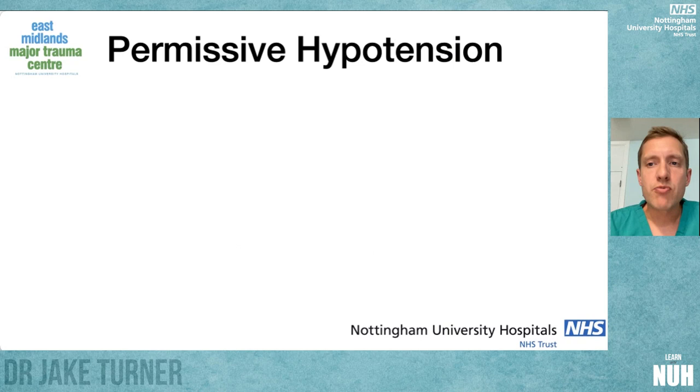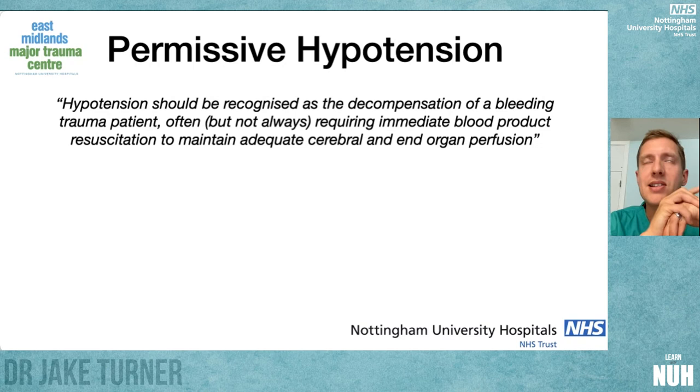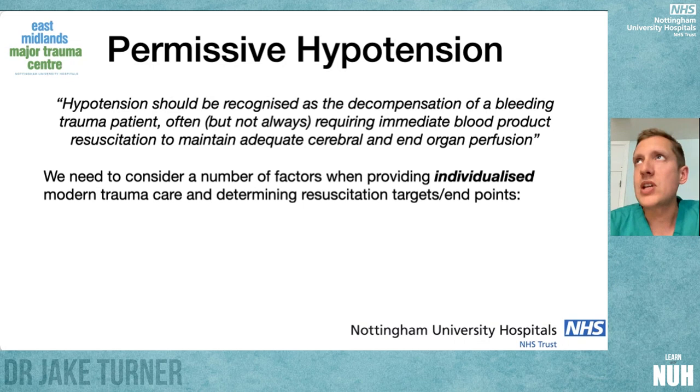So just to bring this all to a conclusion, what am I trying to say from all of this? Well, I think that hypotension, like actual hypotension, so you've got an arterial line and the patient is truly hypotensive, we need to recognize that as a decompensation of the bleeding trauma patient, okay? And it often requires immediate blood product resuscitation to maintain that essential end organ cerebral coronary perfusion. And we need to have a much more nuanced and individualized approach to the way we resuscitate these patients.